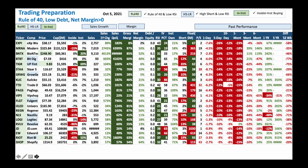So typically, when the times are tough, when the stock market drops big time, we should look at quality names that satisfy the rule of 40 with great sales growth and great gross margin, and also look at the stocks with low debt. It's always good to buy stocks with low debt, so that way we don't need to worry about a company going out of business. And also, we should look at net margin positive companies.